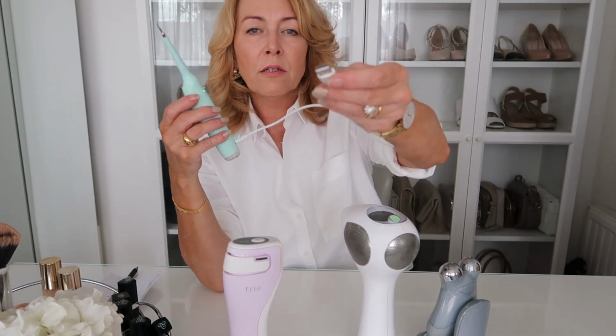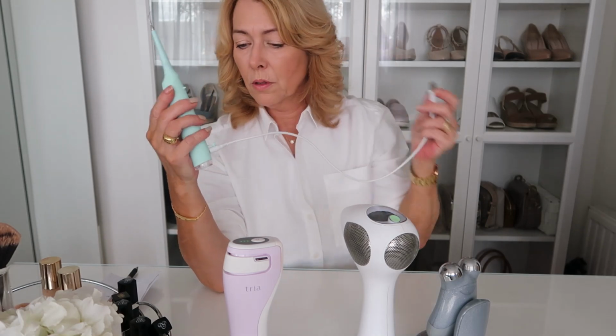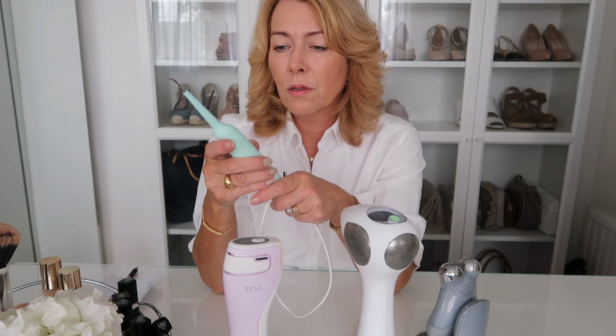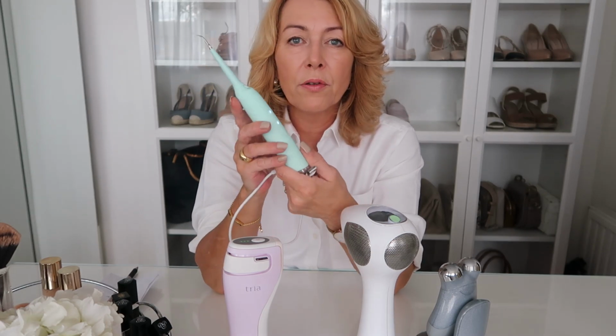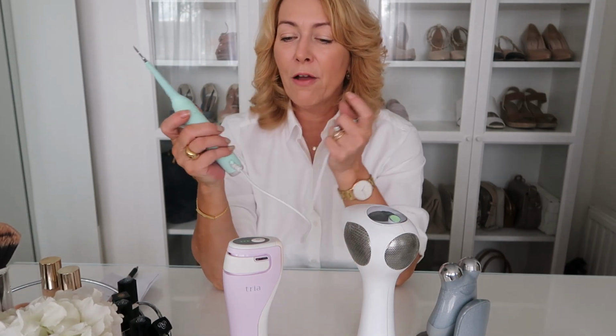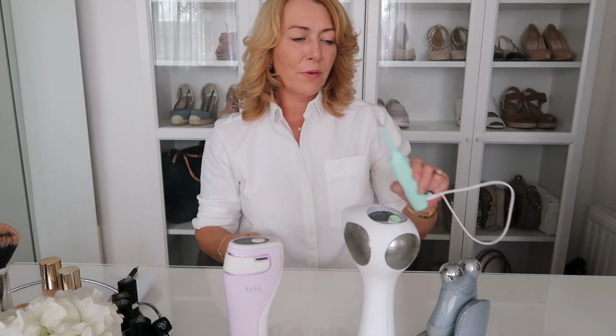I've got that, and it's a USB port that you plug it into. There's 3 levels, and I only have it on the lowest level. You can most probably hear that buzzing. Don't worry, I'm not going to start cleaning my teeth in front of you. But I just wanted to add that in here because it works, and I've been really impressed with how I've managed to keep my teeth clean with it.